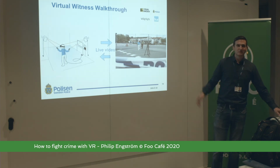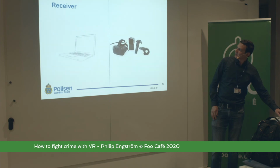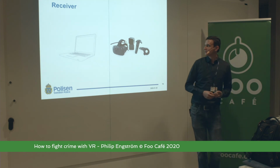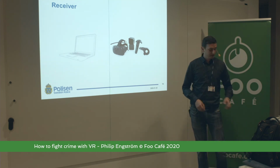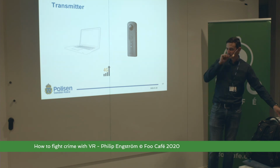Yeah, so you grasp the concept. Let's see. So what we did, I'm just trying to figure out. Yeah, so on the receiver end we had the HTC Vive. And on the transmitter side we first tried this quite low-end 360 camera, and then sent it over 4G.